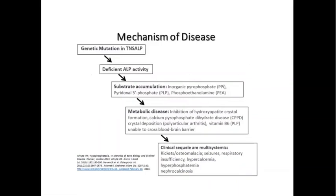So the mechanism of the disease, essentially you start with that mutation, and then that leads to the deficiency in the ALP activity. And then from there, you have some substrates that build up in your body. And those of you that have seen clinicians may have been tested for some of these. Inorganic pyrophosphate, or PPi, pyridoxal 5-phosphate, or PLP, also known as a circulating form of vitamin B6, or phosphoethanolamine, PEA, which is found in your urine. When these substrates accumulate, it affects your body systems in a lot of different ways. That's a whole talk in itself.